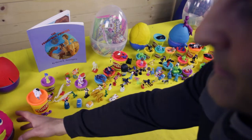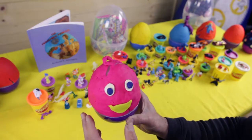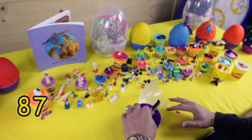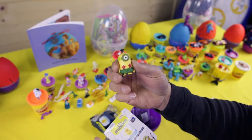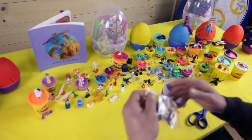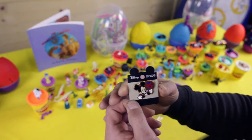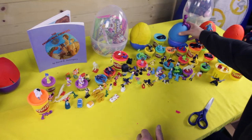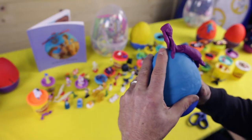Okay, let's grab this egg. And this was made by one of my daughters, the happy little face. See what's in here. Minions. Who is this one? Do you guys know who this guy is? And we have Mickey. A Mickey pin, 95th anniversary. Well, let's grab this one here, the blue one with the girl on top, which is a princess. Don't know the particular name of her.